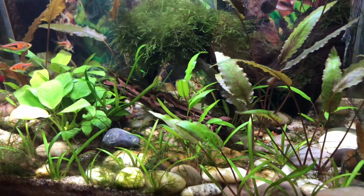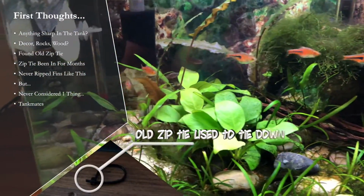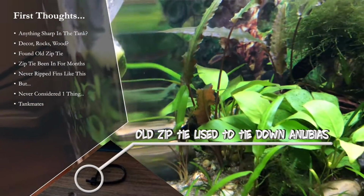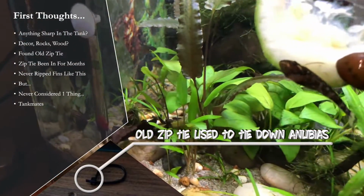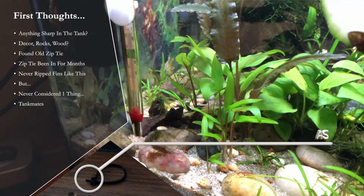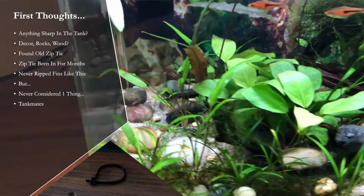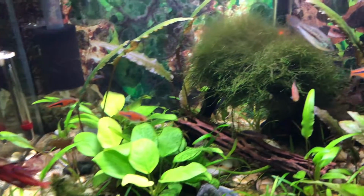So my first thoughts, and I think a lot of our first thoughts as hobbyists, is do I have something sharp in the tank? And I went through everything in the tank, pulled plants out to try to find anything that could have ripped his fins, but I haven't made a whole lot of changes in the tank. I did find an old zip tie, which had a sharper edge on it, but that had been in the tank for months and certainly isn't anything that would have caused this type of fin shredding.